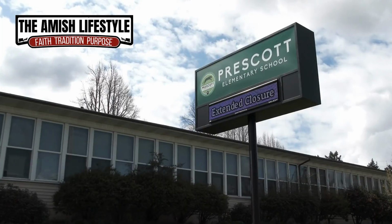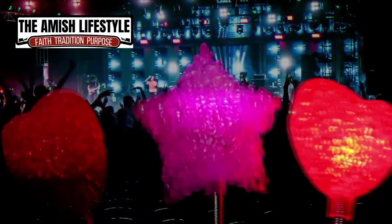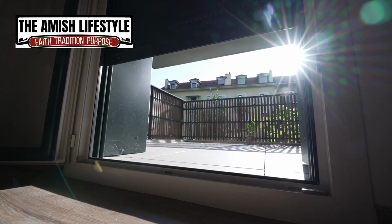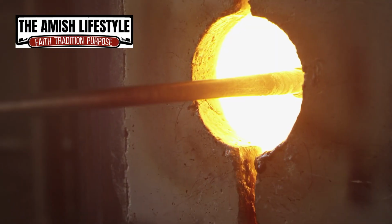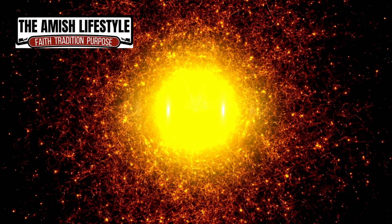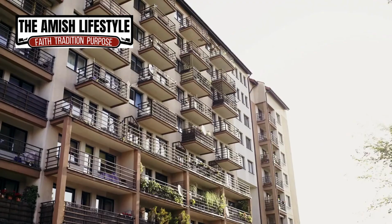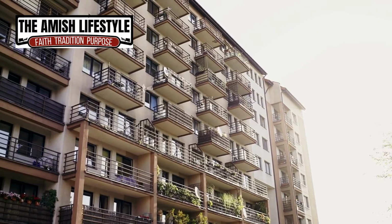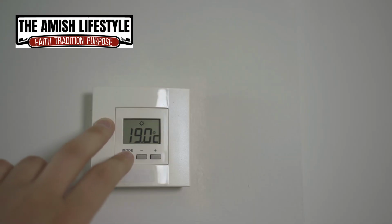12. Close the blinds. Early. Wait too long and your room becomes a sauna. The Amish don't make that mistake. They close blinds and shades before the sun rises. Not when it's already hot. Not when the glass is warm. Before. That's the secret. Sunlight carries heat. Once it hits the floor or wall, it stays. Trapped. No way out. But block it early, and you stop the heat at the door.